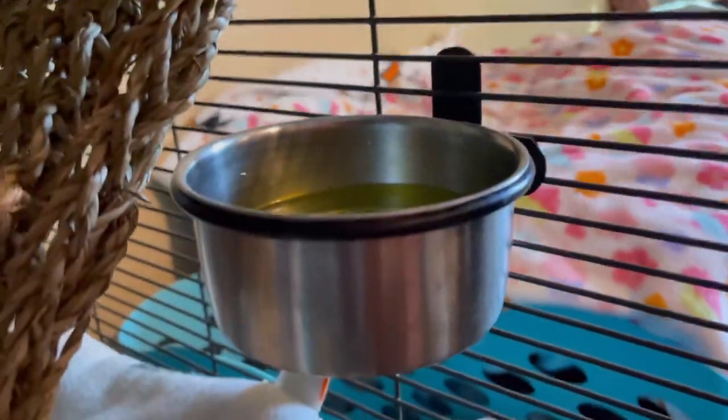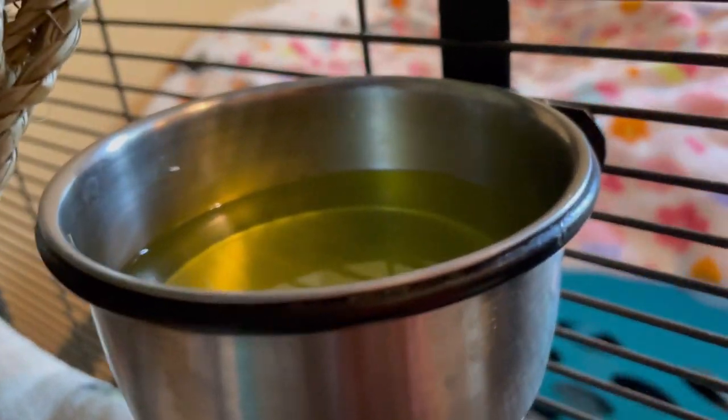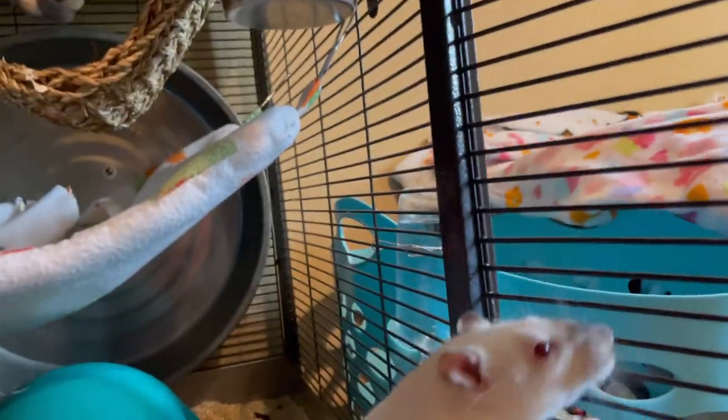Here we have their water bowl filled with their supplements. That's why it's yellow. Those are supplements. We have this hammock, which I made. Let me just pop you guys back in. We have this space pod right here.